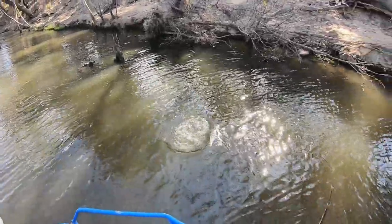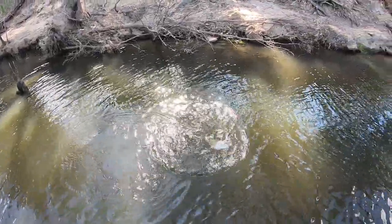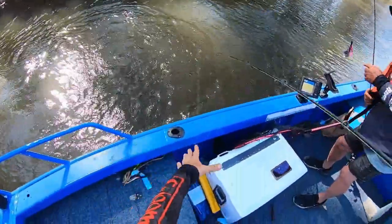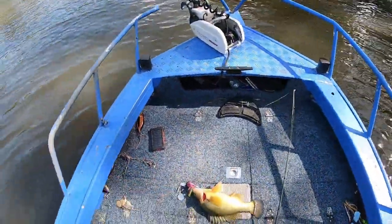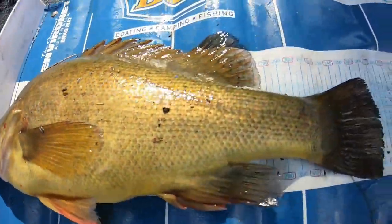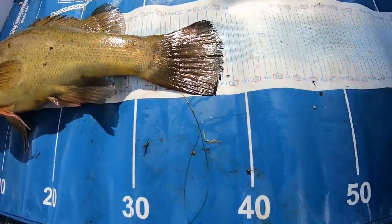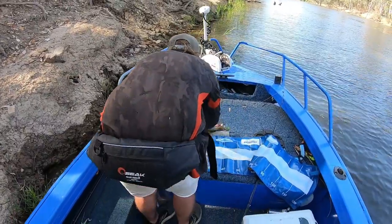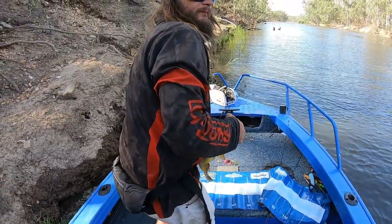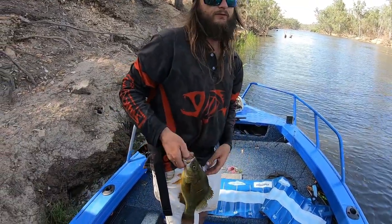Yep, yep. Well, hang on, we're on. Yellow, yellow. Hang on, Sean. I got him. Another one. Sorry, we just made another one. But I'm using a sexy mullet, trick swims. Justin, how far did we go? About 20 metres or so, not even.